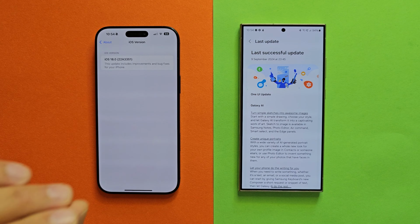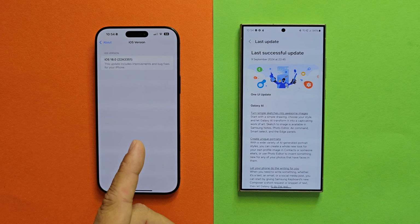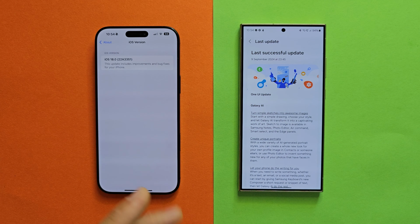The iPhone 16 Pro Max arrived and it landed on my table on the left here running the latest iOS 18. There is an update by the way, but I didn't really want to install it because this is just the out-of-the-box experience released straight out of Cupertino with iOS 18.